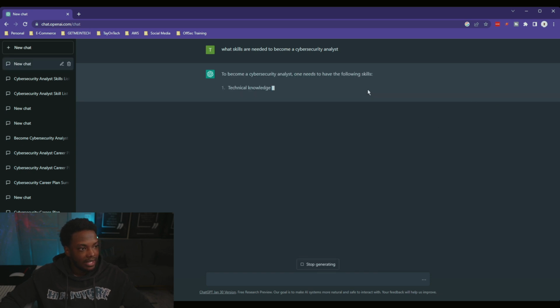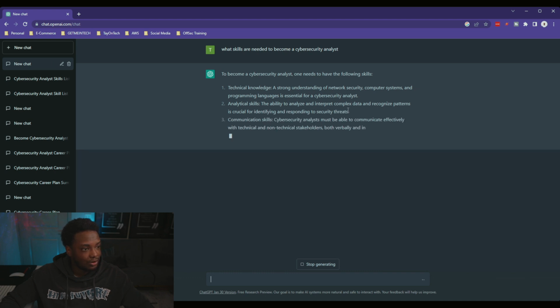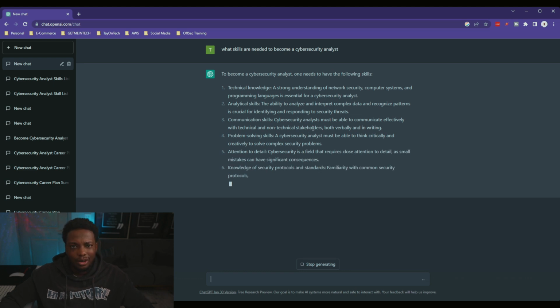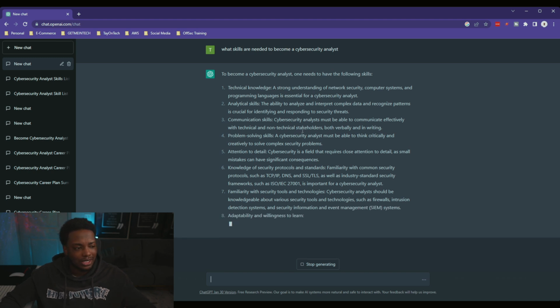To become a cybersecurity analyst, one needs to have the following skills: technical knowledge, strong understanding of network security, computer systems, and programming language essential for cybersecurity analysts. Analytical skills, communication skills, problem-solving skills. So as we can see right now, it's giving a really high-level overview of the skill sets that you need. It's not being very specific on what domains you need to study. It's touching more so soft skills versus technical skills. It briefly touches on the technical skills, but it doesn't go as deep as I would like.